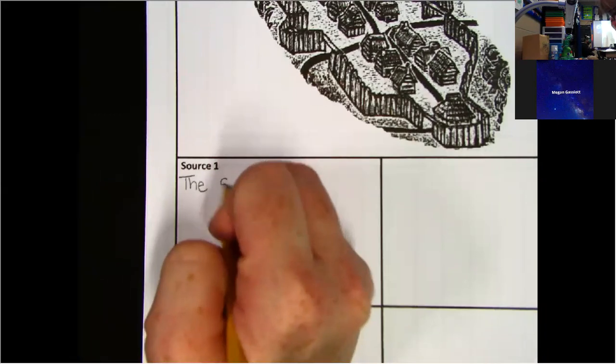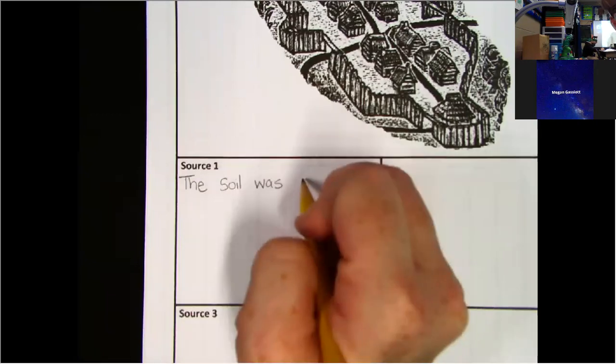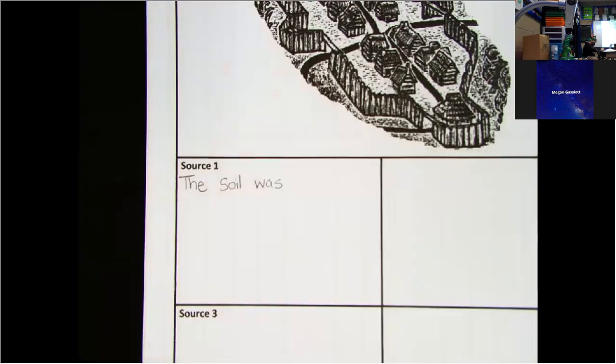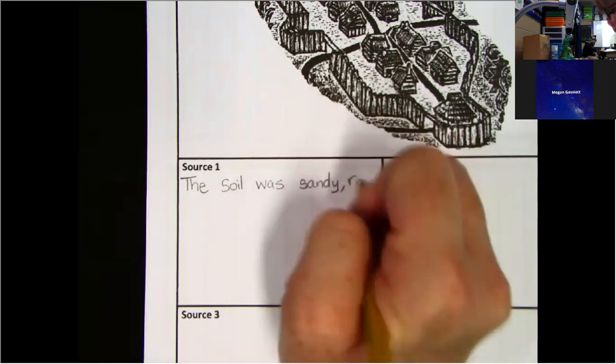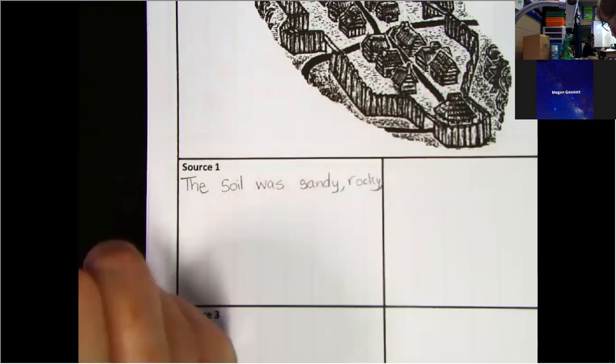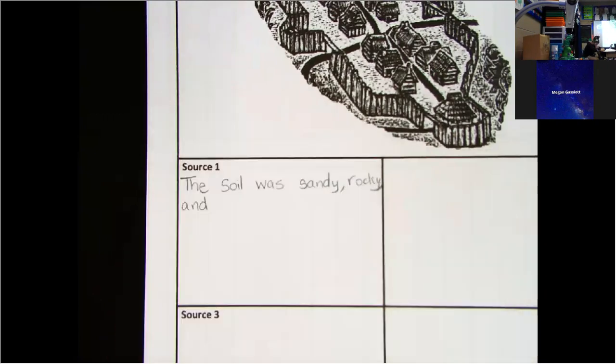Soil. Soil was dry. I didn't ever hear the word dry. I did hear the word what? Sandy. Rocky. And what did it say about growing in it? Was it easy to physically manipulate? No. So what do they call it? Hard to work by hand.